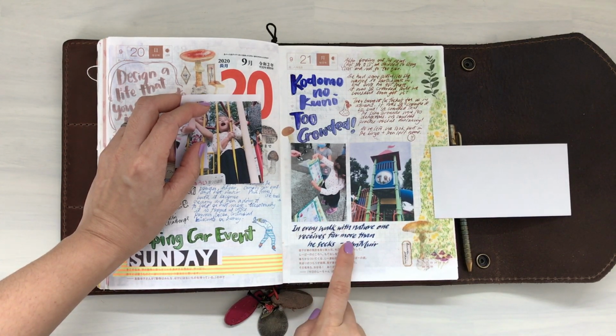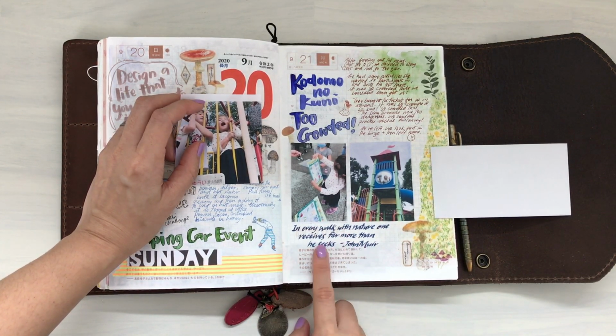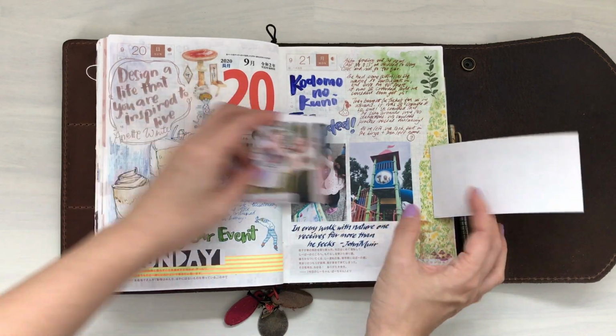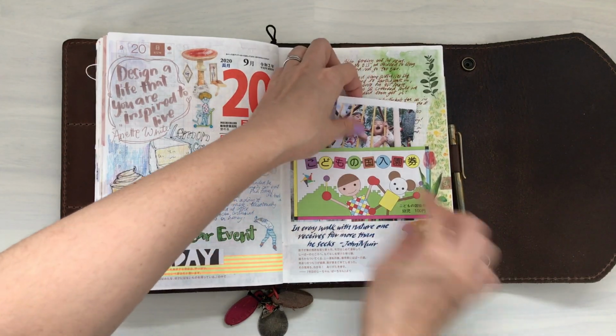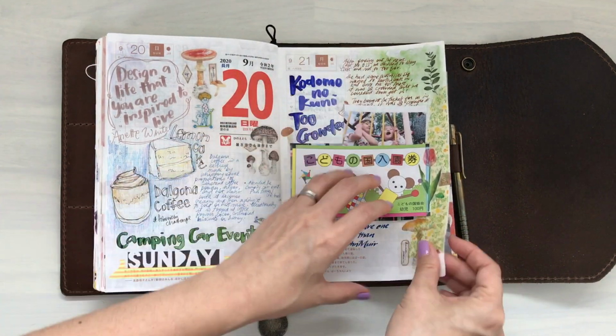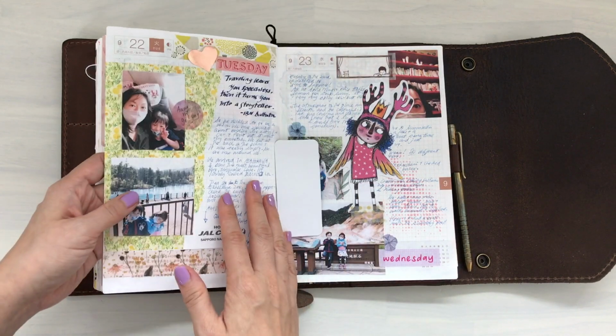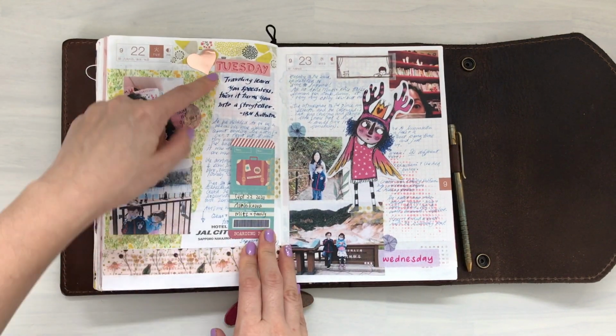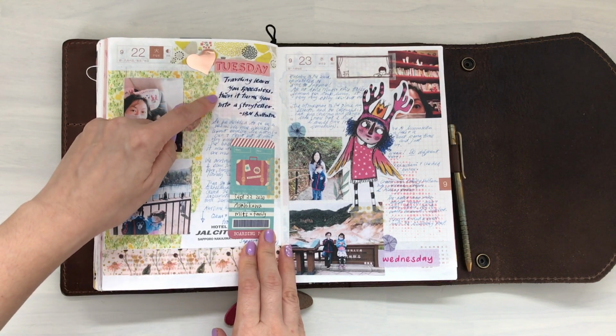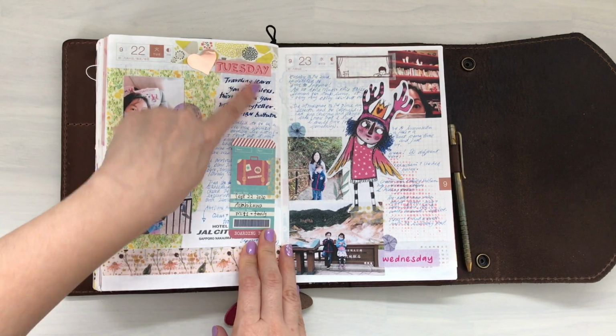In every walk with nature, one receives far more than he seeks. Absolutely true. And it was really hot and humid this day, so it was hard for the kids to keep their masks on outside. And then Tuesday here: traveling leaves you speechless, then it turns you into a storyteller.